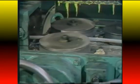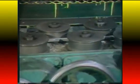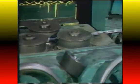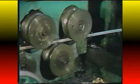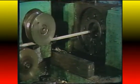A hot mill cannot get the size tolerance as close as a customer requires due to the fact that they're rolling the bar hot. And as the bar cools, the bar will shrink. And in that shrinkage, you cannot get the proper tolerance, anywhere from 2 to 5 thousandths or 6 thousandths tolerance. Your tolerance will vary too much.